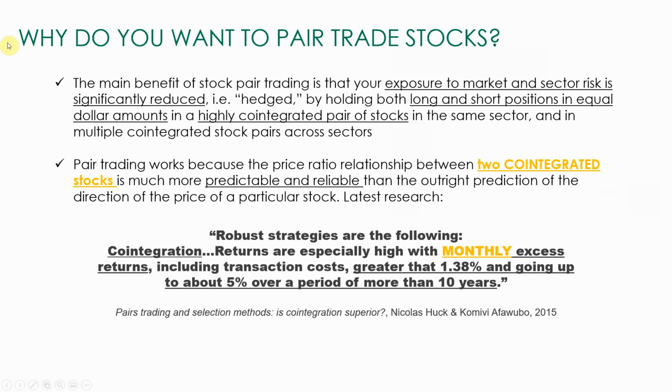Now, why does it work? The second point here is key: pair trading works because the price ratio relationship between two co-integrated stocks is much more predictable and reliable than the outright prediction of the direction of the price of any particular stock. A typical example: Coke and Pepsi. I don't know if they're co-integrated right now, but let's say they were. It's much easier to determine what the ratio of the price between Coke and Pepsi is going to be at any given moment than what the price of Coke or the price of Pepsi is going to be at any given moment. And that's why people pair trade.